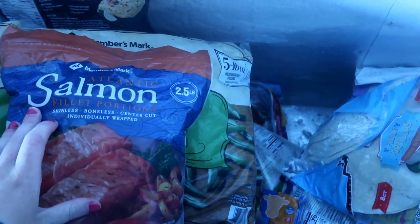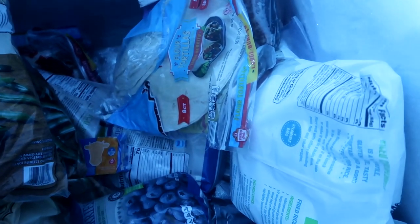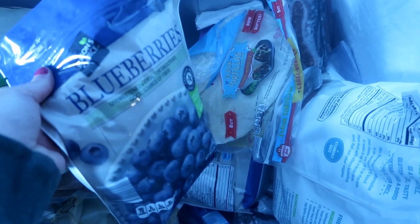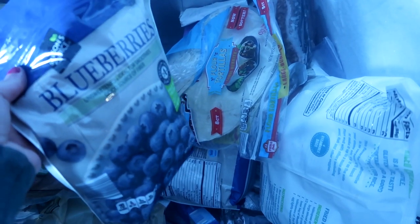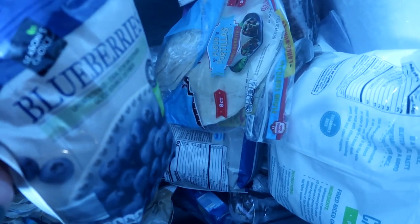I did buy some salmon fillets from Sam's Club. You're gonna see lots more tortillas, a lot of frozen berries and frozen cheese. Because we grocery shop once a month, our fresh stuff goes really fast, and then for the last like 2 weeks of the month, we rely really heavily on frozen fruits. So we have lots of those in here, lots of blueberries. I'm pretty sure we have blueberries, and tropical mix is the only things we have left.